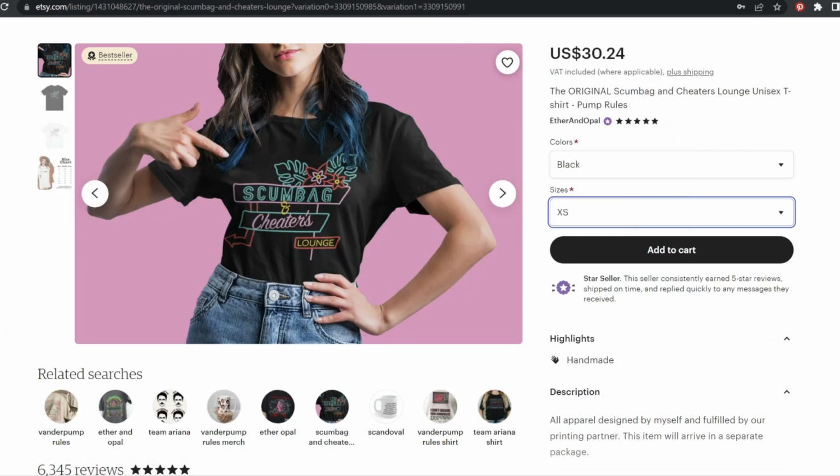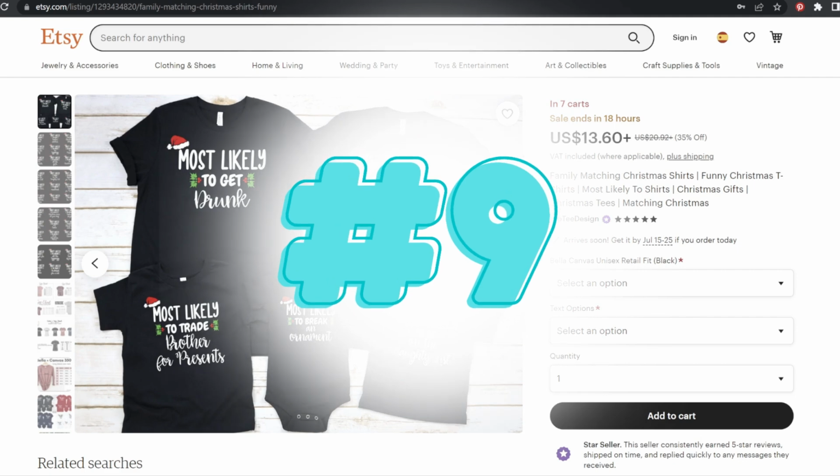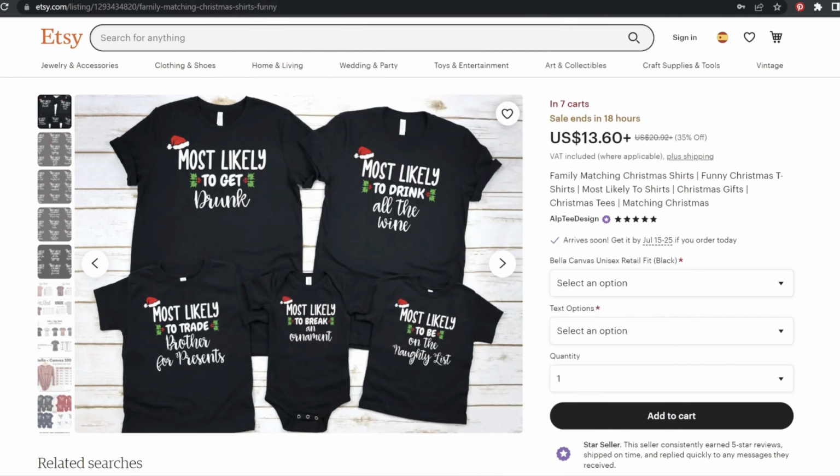Okay, we are going to move on with product number 9. Now, this one cracks me up because it's a Christmas shirt and it is July right now. So, the fact that this Christmas shirt is dominating the bestsellers chart in July just makes my day. And spoiler alert, there's a couple more Christmas shirts coming up that are even bigger sellers than this one.